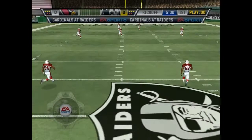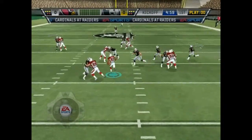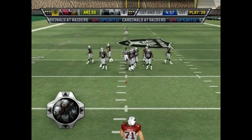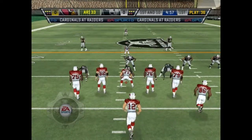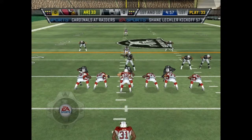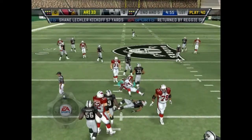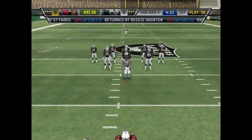The kick is up, and it's underway as we start here. The game is starting. Kickoff. 20 yards. Swinton on the return. Ship, the ball carrier. 5-yard gain on the play.